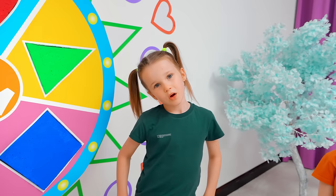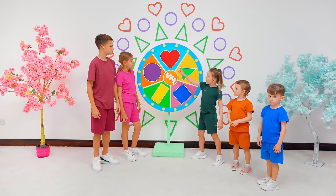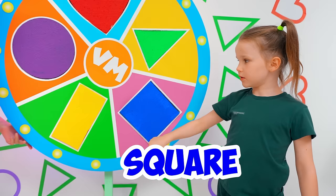Hooray! Okay, Ivan, are you ready to make my wish come true? All right, give it a try. Name all the shapes. Heart. Triangle, square, rectangle, circle. Good job, Steffi. What is your wish? I want you to do my homework all month. What?